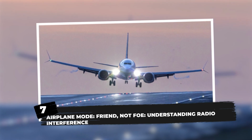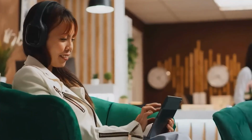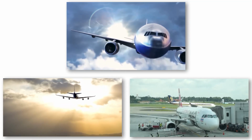Airplane mode, friend, not foe, understanding radio interference. We all know the drill. Please turn off all electronic devices or switch them to airplane mode. But have you ever wondered why this seemingly simple request is so important?